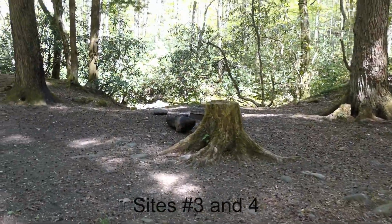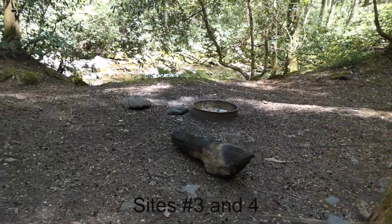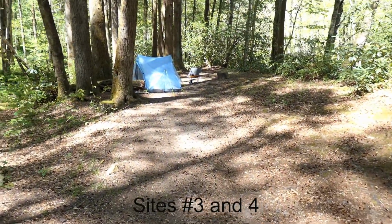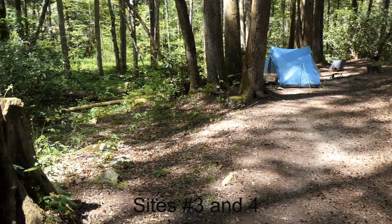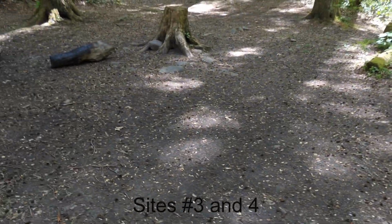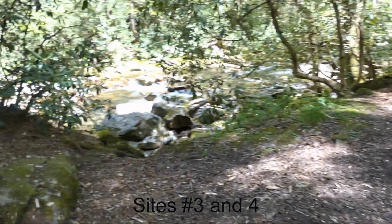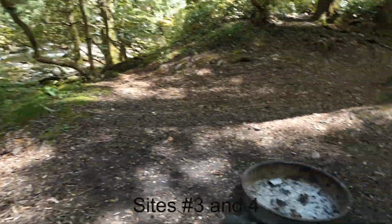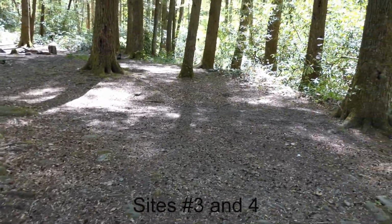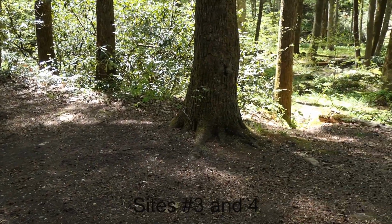Now we have the river sites. This is site number three. That's where I'm at. There's one little great tent site that I'm on. And good tent spot right here. Quick access to the river. Can put a couple tents right over here.